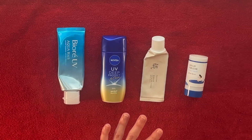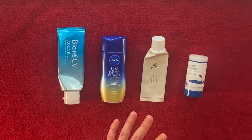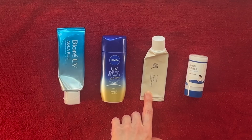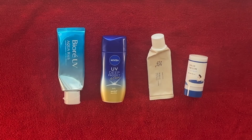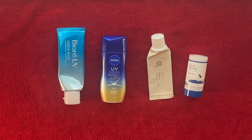Not that I wasn't protecting it because I was wearing clothes, but now I can actually go out in a tank top and be protected. And then these two, which I feel like I've talked about a lot, the Beauty of Joseon Relief Sun Cream. I have gone through more of those than I can count at this point. The Round Lab, this is the Sun Stick. I like it, but I like the Eason Tree more. This one was a little slow. It's just the shape of it made it a little slower than I prefer, but it got the job done, and it was nice, so I finished it.